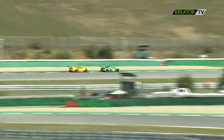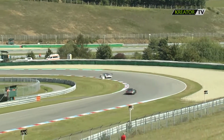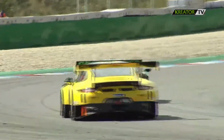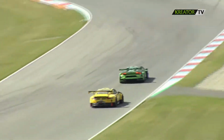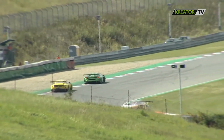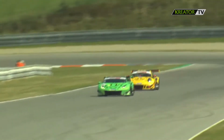Another attempt. So really, it is a massive difference between the pair. But still, Hermann Speck has not been able to capitalize on that fact. Ooh, the Porsche going too wide there. But even so, he's so much faster. Look at that. The Lamborghini is simply very slow through the corners and doesn't get going at the exits.